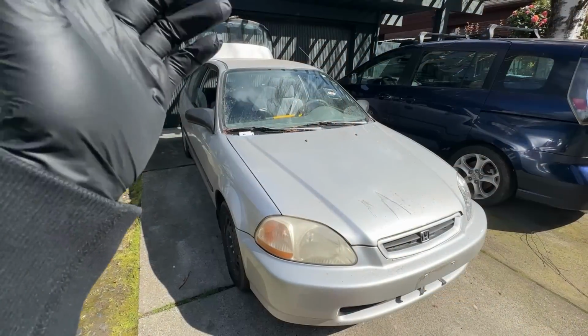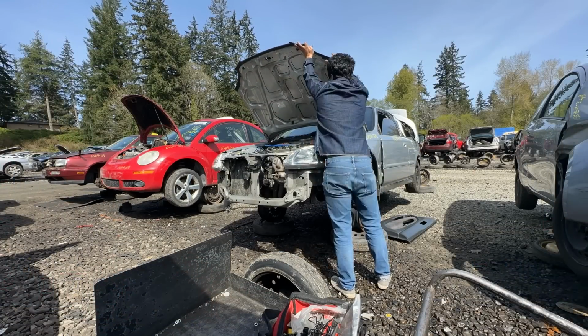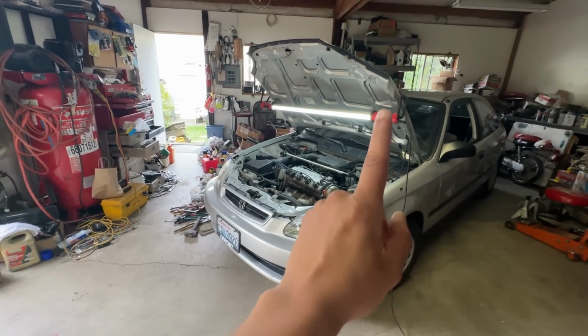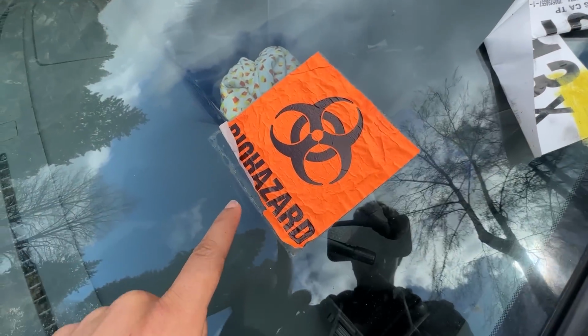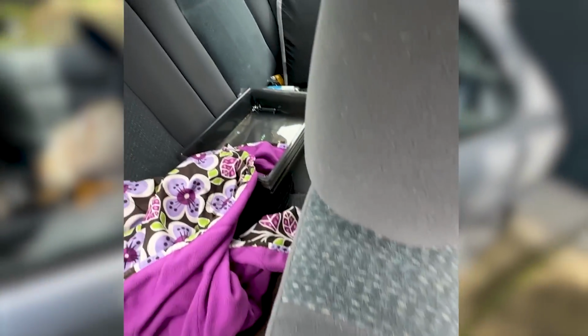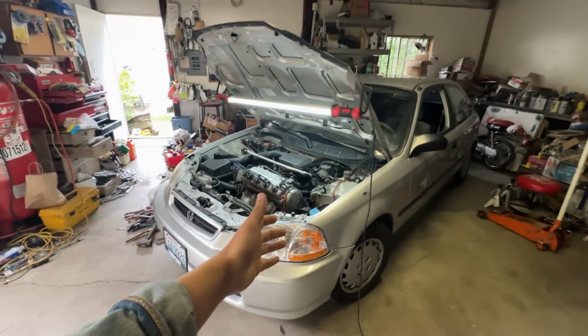Now today we're going to be working on my 1997 Honda Civic Hatchback. And if you haven't seen the previous video on this car, I'd really recommend checking it out, and I'll make sure to leave a link above. So I actually bought this car from a vehicle auction with no key, and it was also a biohazard due to the fact that the passenger side window was left open and all the elements came inside to it. It was so bad to the point that there was mold growing on the steering wheel. I got very lucky with this one that it fired right up and the car runs great.